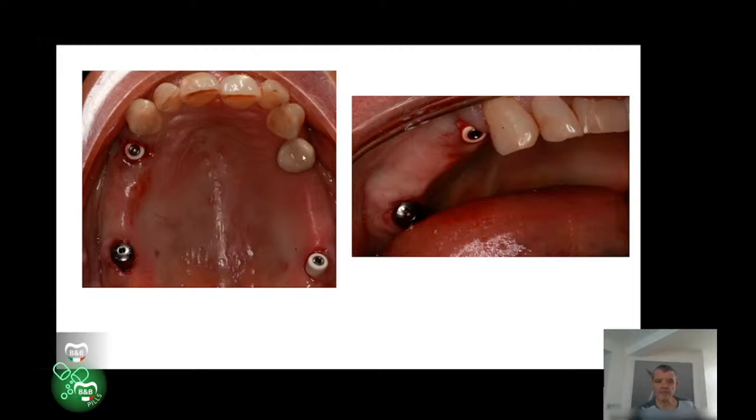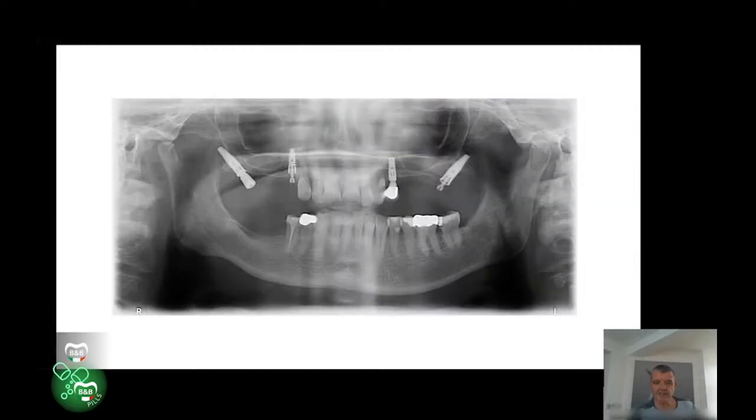We already have an implant here. You see, this has been there 10 years. It's an Ankylos implant, so we're going to use that to restore it. And this was the view immediately after surgery, after the placement of these two pterygoids and this single implant just there.